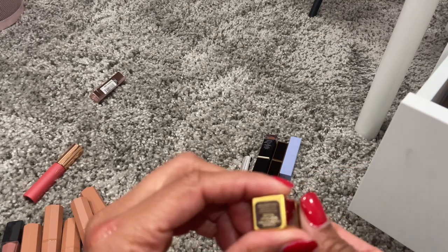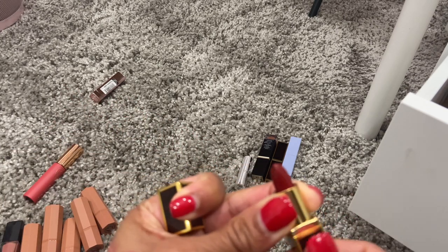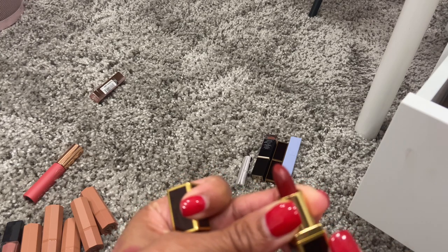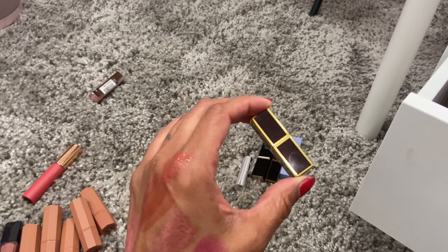This is a mini Tom Ford lipstick, and this is in the shade Scarlet Rouge. And this is a nice, pretty red lipstick. Once again, gonna see if my niece wants it. I have two of these, so I'll keep one, and then I'll let her see if she wants to have the other one.